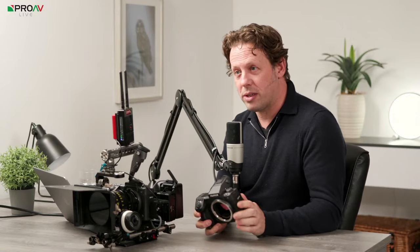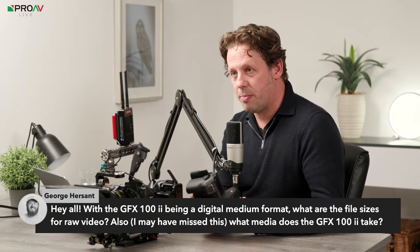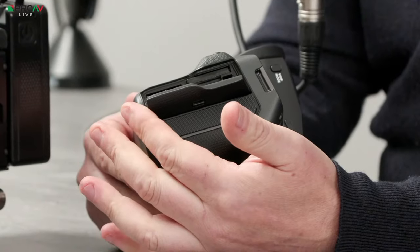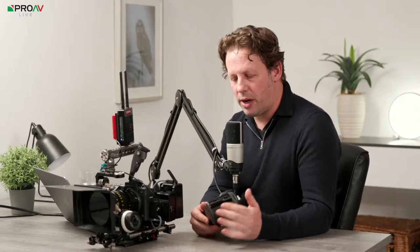Now, George also asks what media does, since we're looking at ports. George is asking some very pertinent questions. He is. What media does the GFX 100 Mark II take? CFexpress Type B, here we are, and a fast SD. So two card slots, one CFexpress Type B and one SD card. And on the subject of media, obviously ProRes to the fast card, because you need a faster card for ProRes, higher data rates.